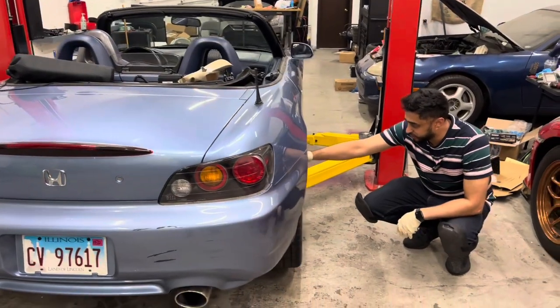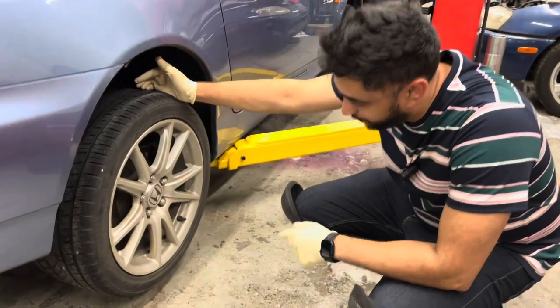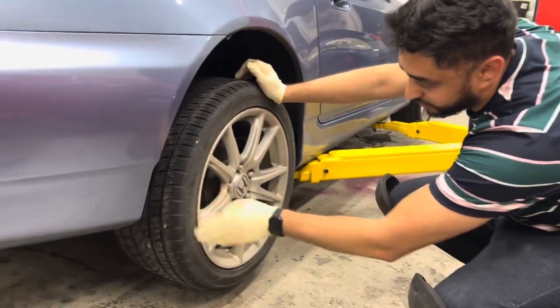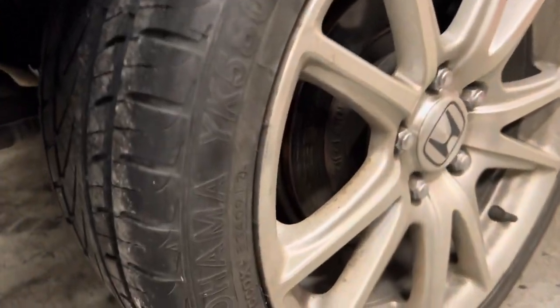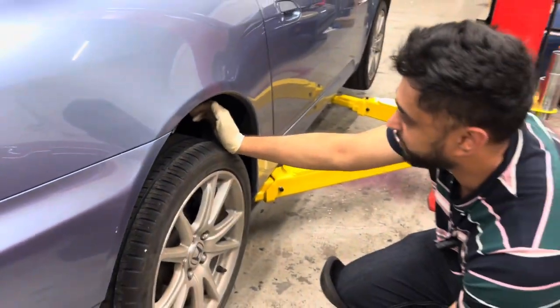We have for the tires right here, these tires are actually not that bad, the Yokohamas. The problem is, if you see, the date is from 2012. So these things are 11 years old, and although there's a lot of tread on them, they're pretty dry rotted. And these actually might be some summer tires.